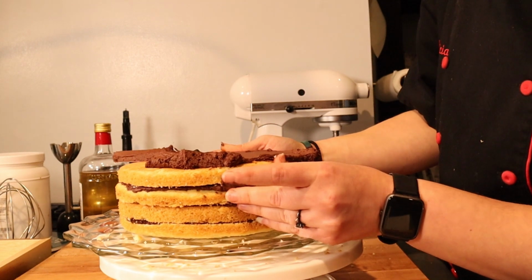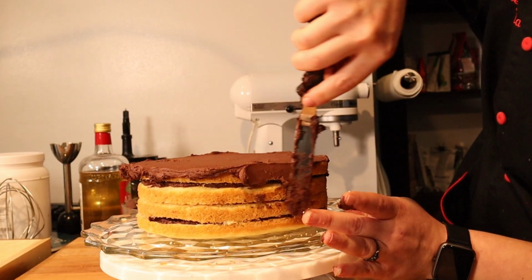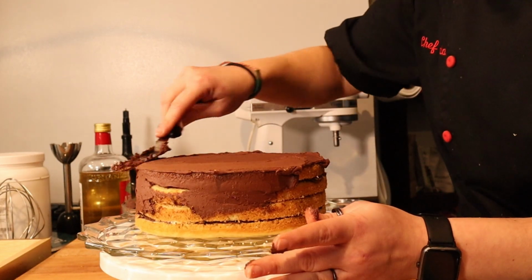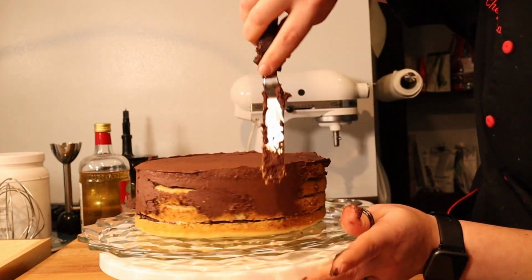Make sure all your layers are even here. And take it down to the sides. This is what we would do as one of my jobs at the pastry shop. My first year in a pastry shop, I got to crumb coat things, but I didn't get to finish cakes.